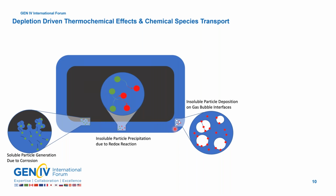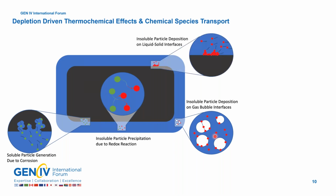You can have particle deposition on these interfaces. And so you want to understand the mass transfer of material to bubbles that are either extracting material on purpose or are just present in your system. You also have deposition of insoluble particles. So you can have plating out of different noble metals in different areas in your reactor.